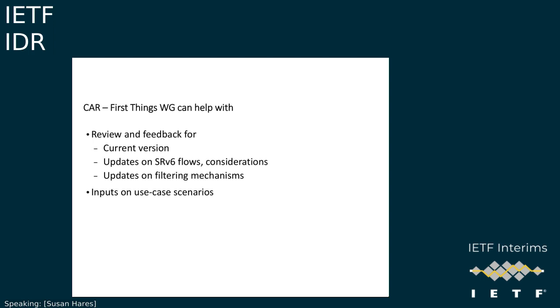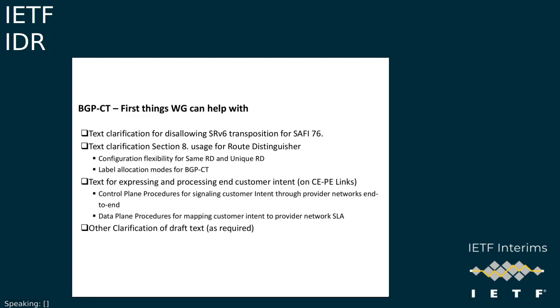Okay, so just to review, this is what DJ presented at IETF 114, the things that the working group can help with: review and feedback for the current version, updates on SRv6 flows consideration, updates on filtering, and inputs on use case scenarios. If DJ and Swadesh are the key editors, DJ, is there anything else you'd like to add to this list? Not at this time. Okay, you felt it was complete 4 weeks ago, and that's good to know that we captured everything at IETF. Kaliraj, is this list still valid? So I think it stands good. It's still good? Yep. Good.